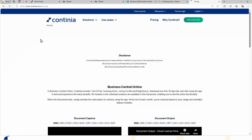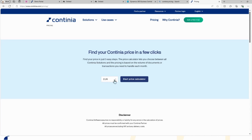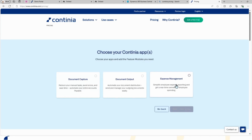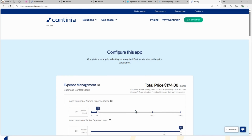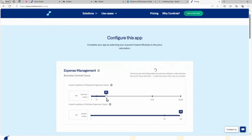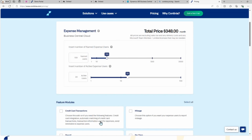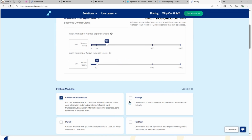So if I go to Continia pricing, then that pops up there, and you can go through and do your own pricing, but we'll just do a sample one here. So let me see if I've got a New Zealand dollar pricing. I can start the calculator. I can say I'm going to work in the cloud. I'm going to go to next. I'm going to work with expense management. And then maybe I have, I don't know, maybe I've got 100 users, and maybe only 20 of them actually will make a claim per month. So I want to have a credit card feed for them. They're not going to use mileage.